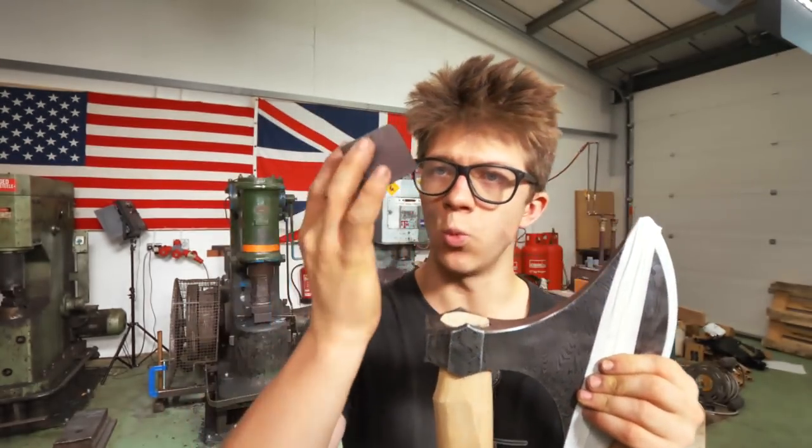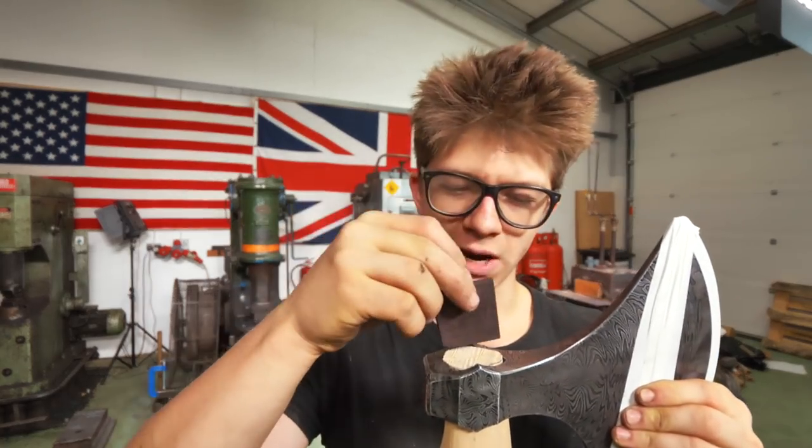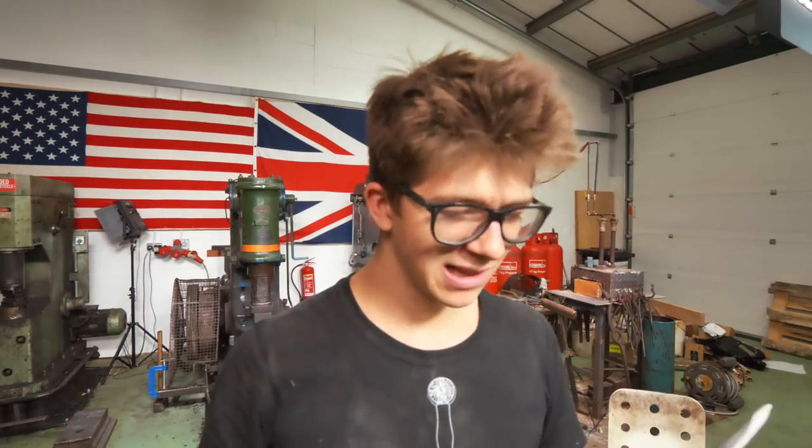From there, some wood glue on the wedge, drive the wedge in. Hopefully don't split the wedge. Hopefully it all goes well. And hopefully not too many mistakes are made. Wait, scratch that thought, I'm being completely silly.